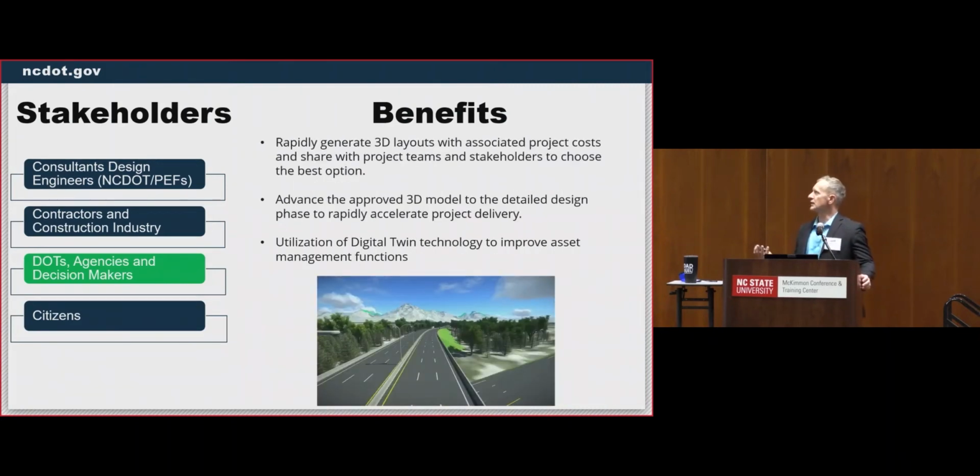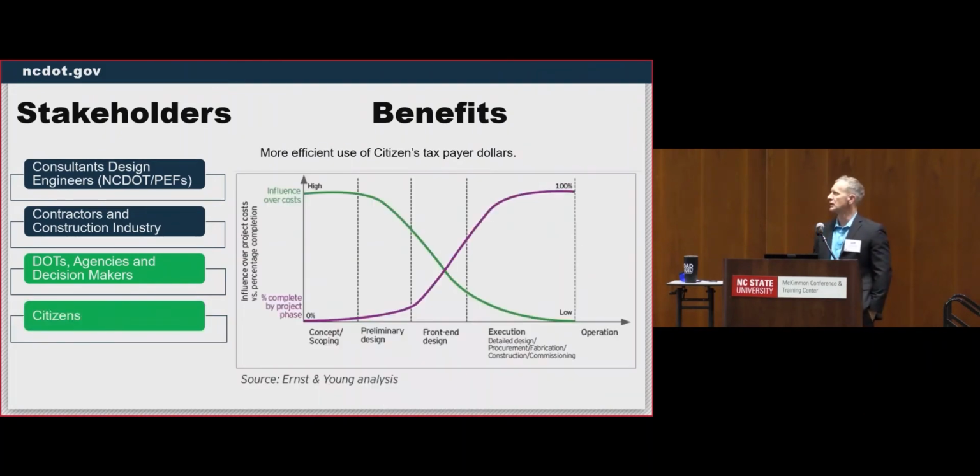If you look at these 3D layouts, it really will help understand maybe project costs, how we can do the advanced approved 3D model to the detailed design phases that we go through. And really that digital twin technology I noted, that's really where we're trying to go to really improve our asset management functions down the line too. Lots of impacts for DOTs, agencies, our true decision makers, if you will.